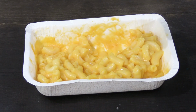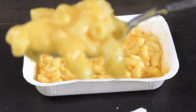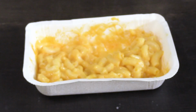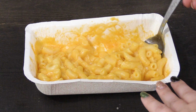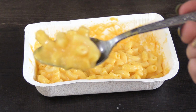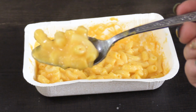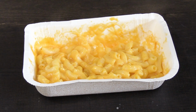So we scooped up a spoonful and into the old pie hole and down the gullet it went. If you like well-cooked pasta and somewhat creamy, plasticky, powdered cheese flavor, you're going to love this macaroni and cheese. If you have a decent palate for flavor, you're not going to like this macaroni and cheese. Unfortunately, the Melinas macaroni and cheese was better than the Great Value macaroni and cheese, which is why it gets a 1 out of 10.